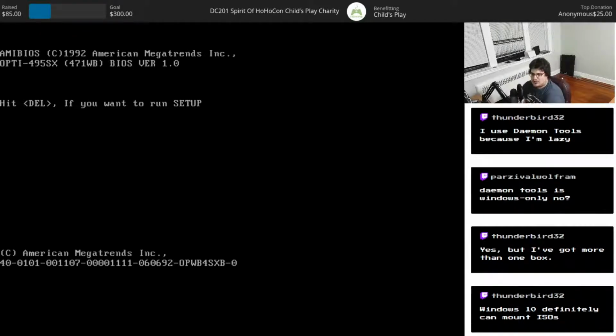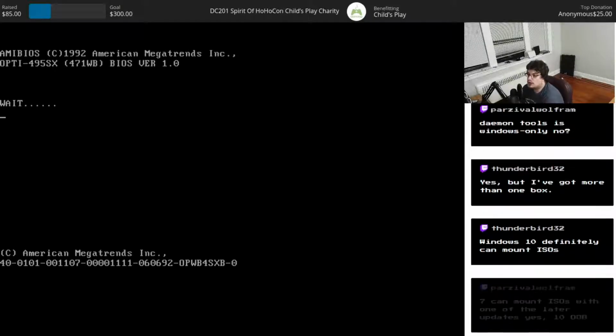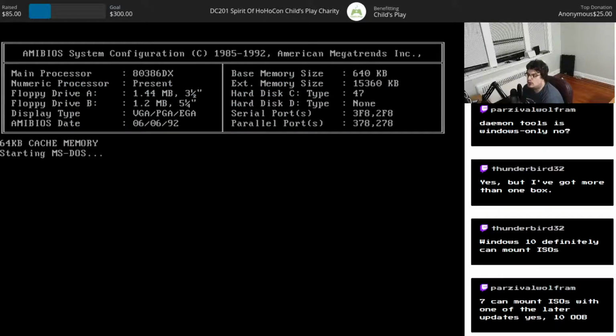Actually, I just had an interesting thought. Trying to install this on OS/2 would be quite tricky because there are no known IDE drivers for OS/2 1.2 or 1.3. There are SCSI ones, but I've never gotten them to work.